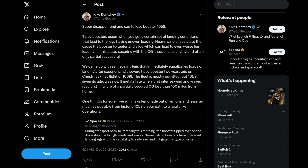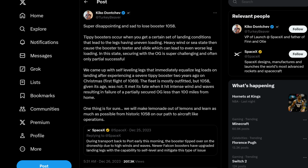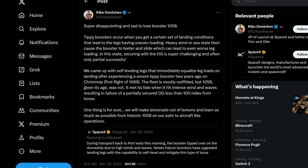It's just getting on the dating scene. In a tweet mourning the loss, SpaceX VP of Launch, Kiko Donchev, noted that the design flaw that led to 1058's demise was fixed in later models with self-leveling legs. But 1058 was never retrofitted due to age. It's an end we should all aspire to. A long life of service and adventure, only to trip and die by brutal belly flop. That's how I'm gonna go.